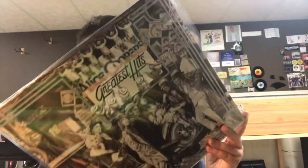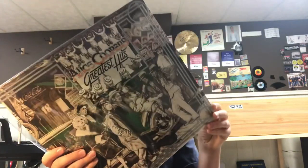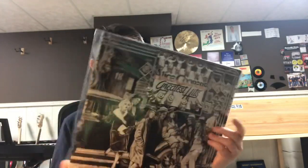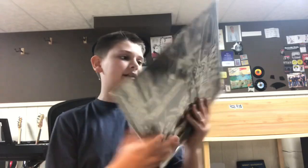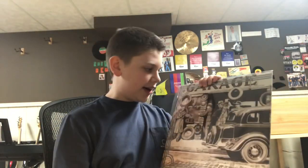All right, coming in at number 4, this isn't really an album, it's a compilation, but it's one artist. It is Alice Cooper's Greatest Hits. This is my only Alice Cooper. Actually, that's not true. I just bought one. I have this and School's Out. But this is one of the greatest artworks on a record, I think. It's really cool. It's kind of this brown and white. It's not even black and white. It's more like brown and white.